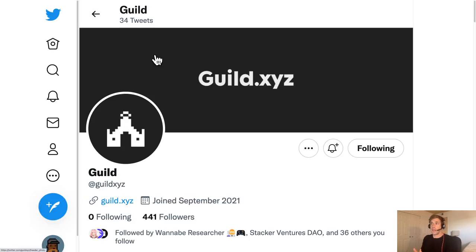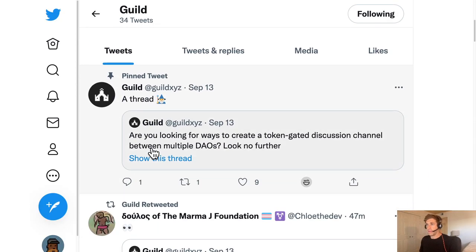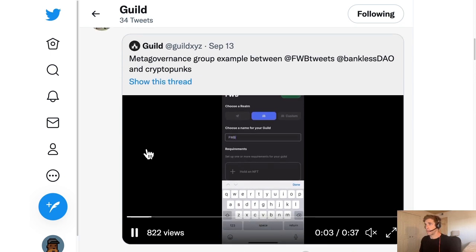Moving on to projects today, here is Guild.xyz. They are creating meta governance, so they just have a landing page, nothing to really see there. But I think they're talking about DAO to DAO governance as well as sub-governance, or meta-governance they're calling it. We could create a guild here.